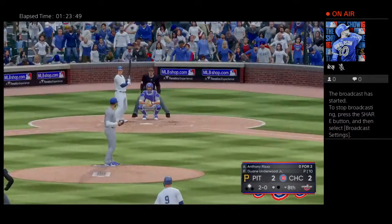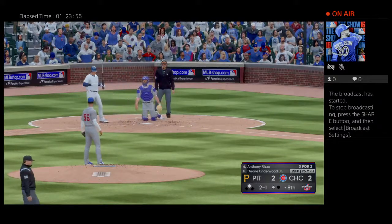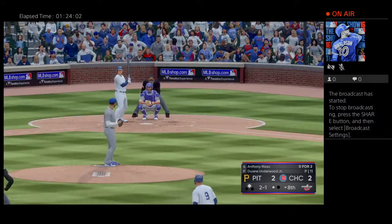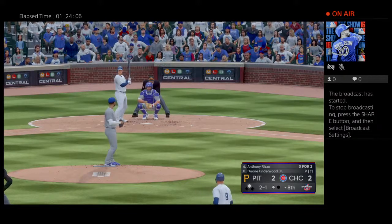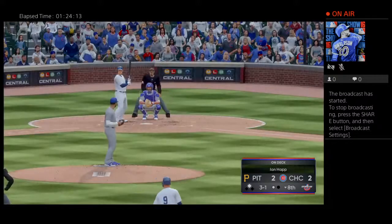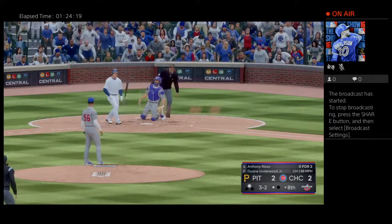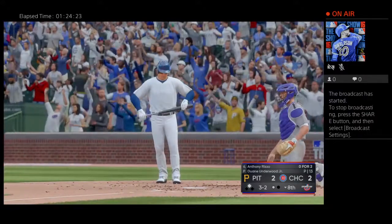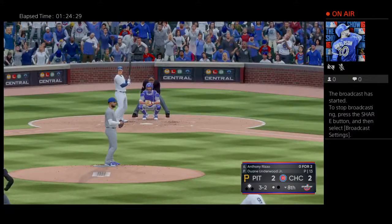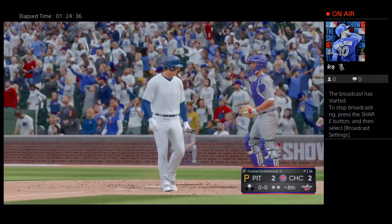Go-ahead runs in scoring position here with 1 away. Squared that one up just a little late. Three and 1. Swinging, a ball hit on the ground. Fastball, strike 3 called as he couldn't pull the trigger, and there are 2 away.